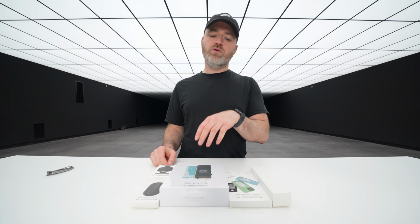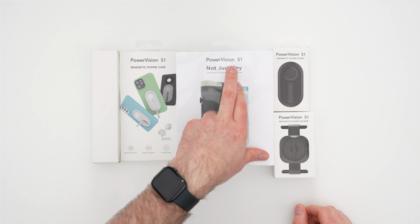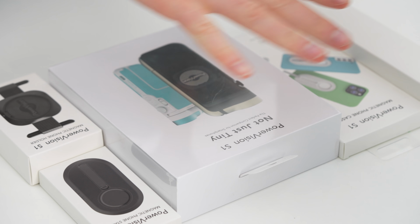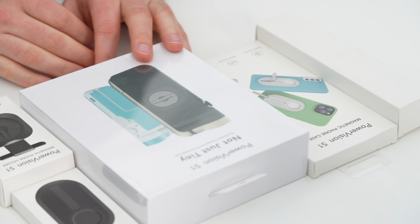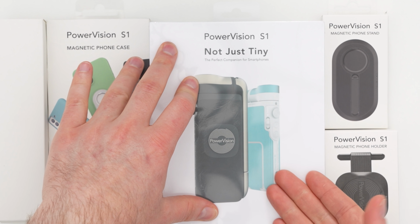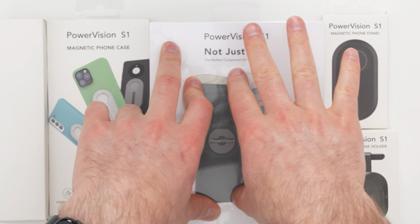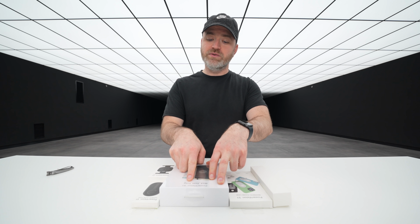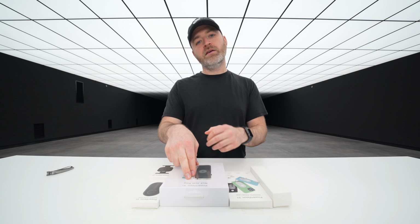All right, so here we've got a cool product. It's called the PowerVision S1. It's kind of more than one single product. It's a little mini ecosystem of devices that pair together. I mean, you look at this at first, you're like, what even is that? Because it's so tiny. Actually, then right there, it says not just tiny, so don't get confused. They're calling it the perfect companion for smartphones.